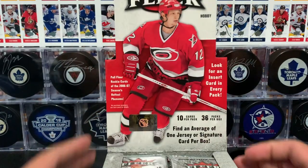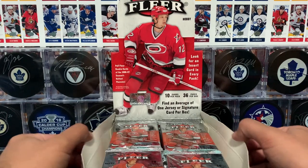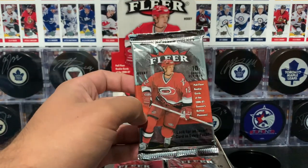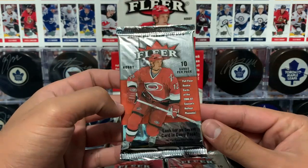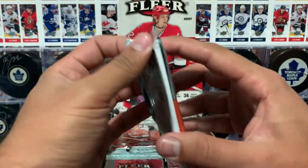I believe nowadays we're accustomed to getting 8 per hobby and retail box. And I'm just gonna leave the box here like this, and we're just gonna go one by one and open up these beautiful Fleer packs with Eric Staal on the front. So without further ado, ladies and gentlemen, let us get on with the show.